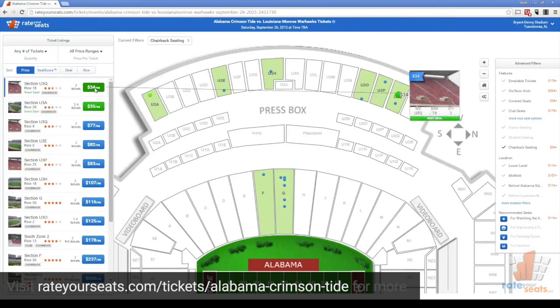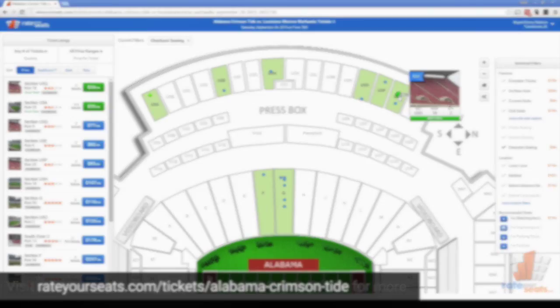You can see that there's a listing from $34, which is what I wanted to show over here. I think that was the lowest chairback deal of the whole entire season. So if you're looking to go into an Alabama game on the cheap and you want to be comfortable, this is the seat for you.